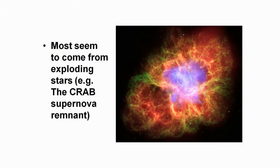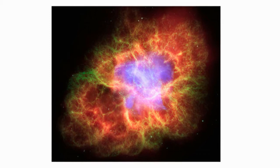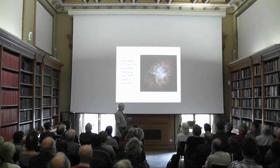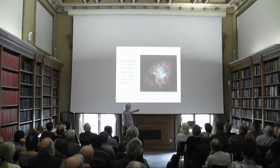A star that ran out of fuel and exploded in 1057, seen in daylight for about 50 days, recorded mainly in the east. The Brits weren't into recording things at that time, but the people in Korea and in Japan noted down the appearance, and this is what it looks like now. So it's exploded, and the parts are moving out at quite a high speed, and you see these wisps here.